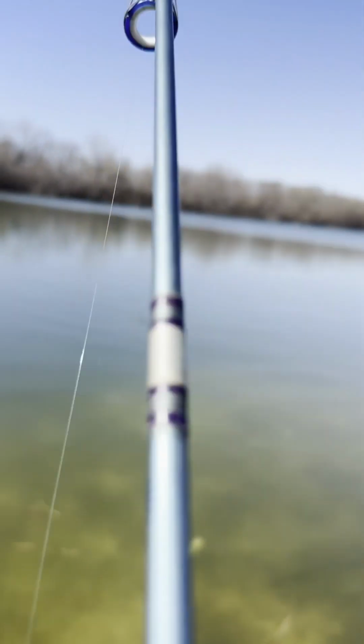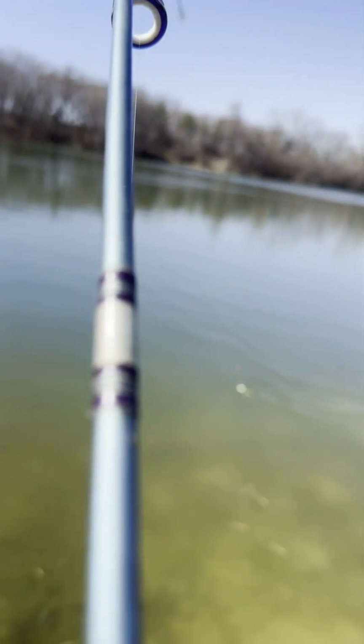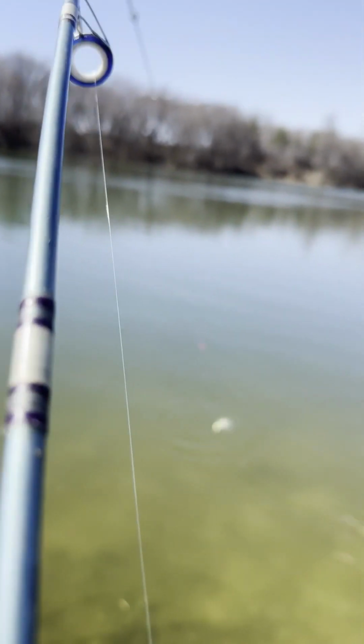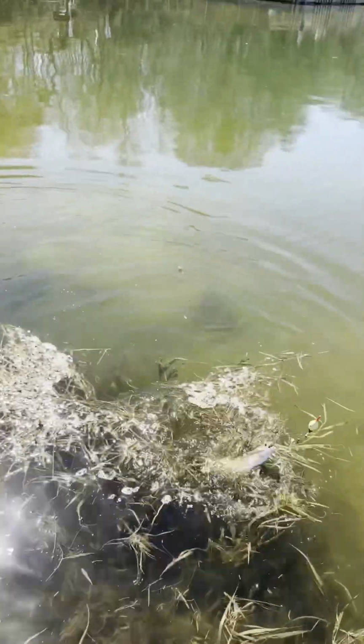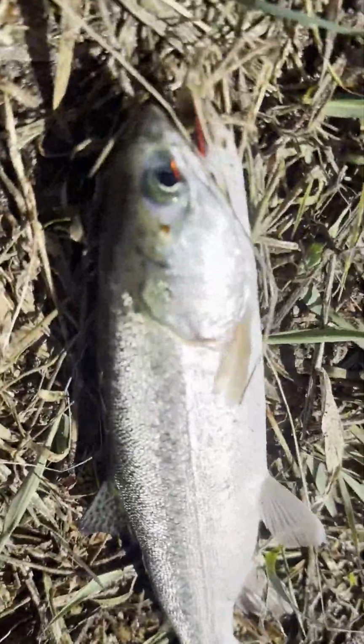There we go. We got our next one. Let's see what we got here. Oh, we got another little rainbow action. Yes, sir. There we go. Some rainbow. Oh, a little fighter. Are you gonna tangle me up in the weeds, huh? There we go, some rainbow. Yeah, nice little 12-inch rainbow. Get some rainbow action. There we go.